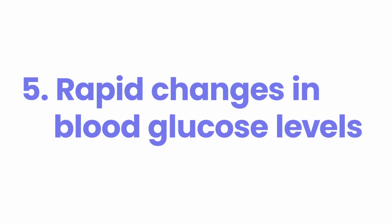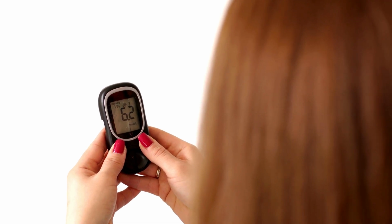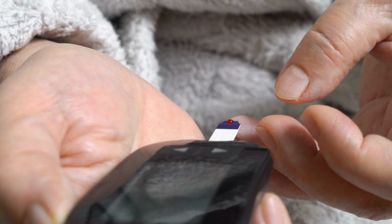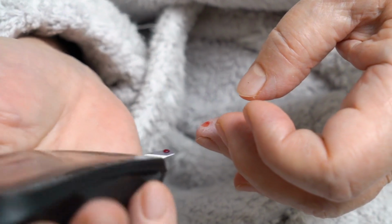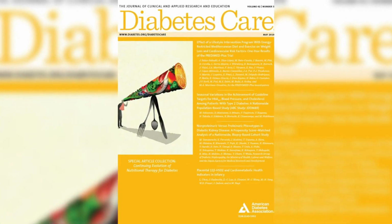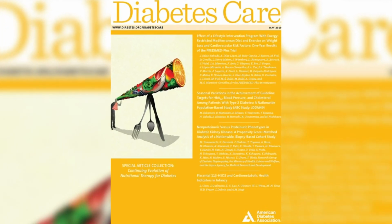Number 5. Rapid changes in blood glucose levels. Sudden shifts in your blood sugar can paint a misleading picture on your A1C test. While A1C is designed to reflect your average glucose over 2 to 3 months, it's more heavily influenced by recent levels. A study in Diabetes Care found that blood sugar from the past 30 days contributes about 50% to your A1C result.